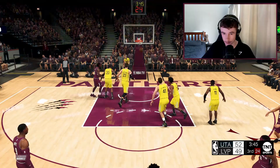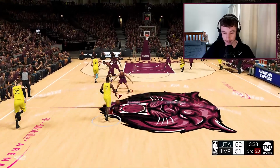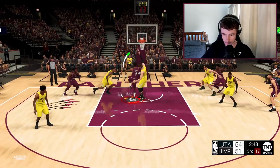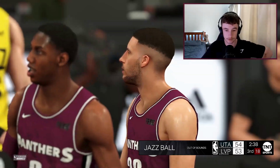Oh, this should be a two. It is. More points onto the board for me. Tell you what, been shooting good. Been giving good assists to my teammate. Might come out as the player of the day here if we keep this up. Yes, good driving layup. I know it's the Jazz's ball, but that's good defensive play by me.